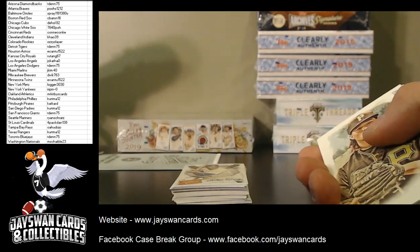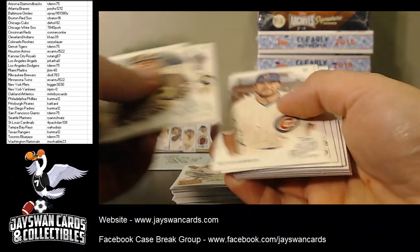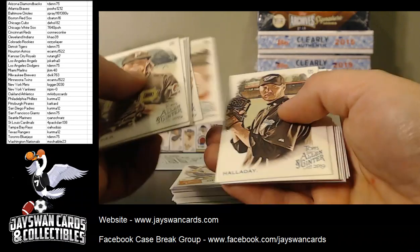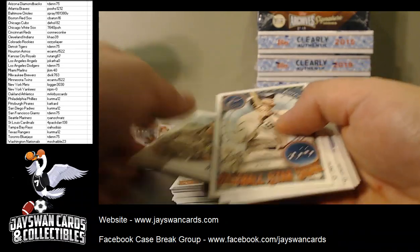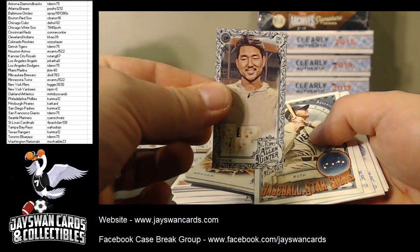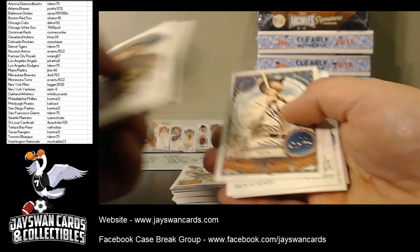Got a mini for a Dotson. Cute little doggy. Well, that's a black border. Looks like a poker player with all that money sitting in front of him.